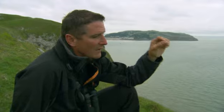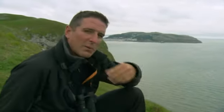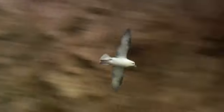And those are adapted, here's another one just coming past now, and those are adapted for life out at sea because they can make the best out of any little bit of wind hitting the waves. They'll skim over them and move like this, completely effortless. And there are thousands of miles of ocean out there, and it's important that they use as little energy as possible, and that's why the wings look like they do.